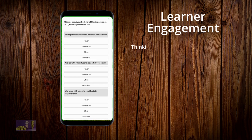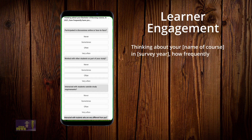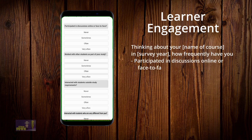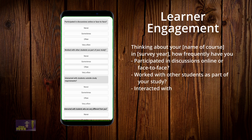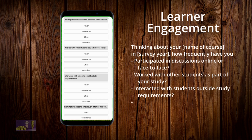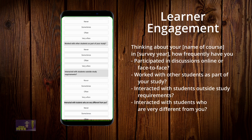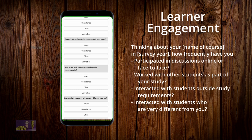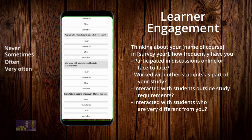So, thinking about your insert name of course in insert survey year, how frequently have you participated in discussions online or face-to-face, worked with other students as part of your study, interacted with students outside of study requirements, interacted with students who are very different from you? And you have a choice of 4 responses for each of those. So 1 is never, 2 sometimes, 3 often, 4 very often.